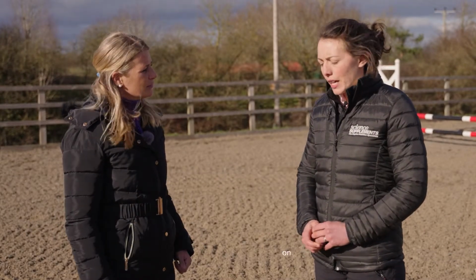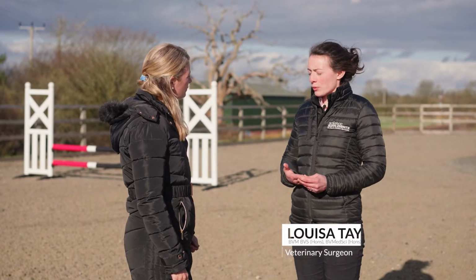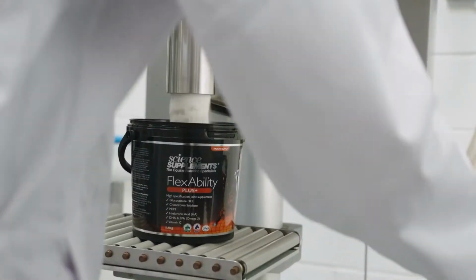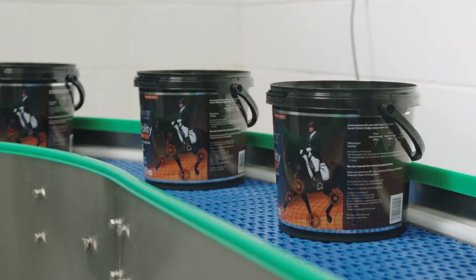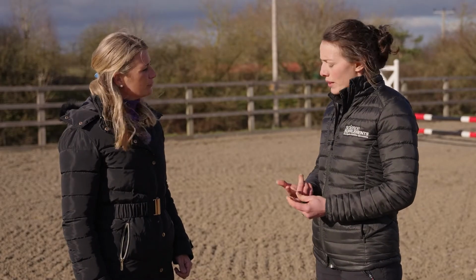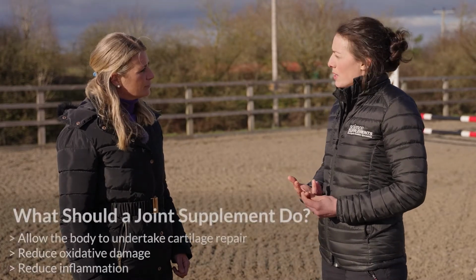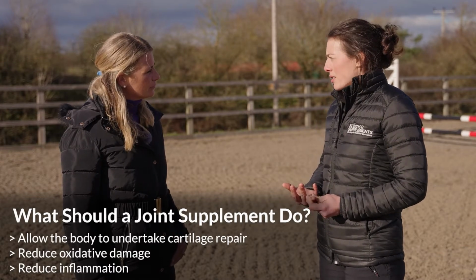So looking at joint supplements then, what actually is in these supplements? I guess in our opinion, a top class joint supplement will contain a blend of ingredients, a mixture of ingredients that are aimed at providing the body with the building blocks for repair, allowing the body to undertake cartilage repair, reducing oxidative damage, so that happens when the joint is inflamed, and actually bringing down the inflammation as well.